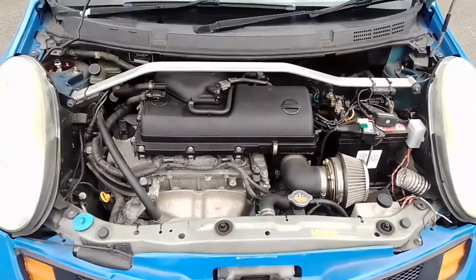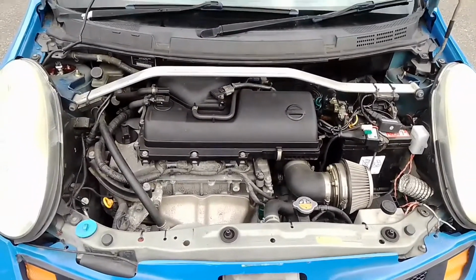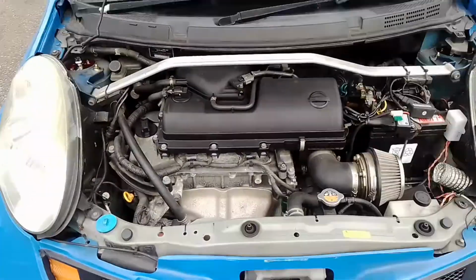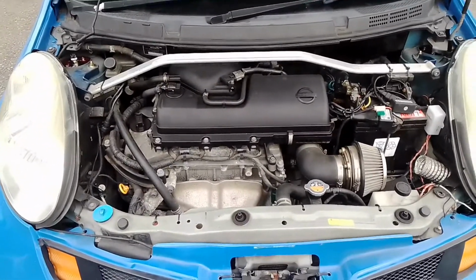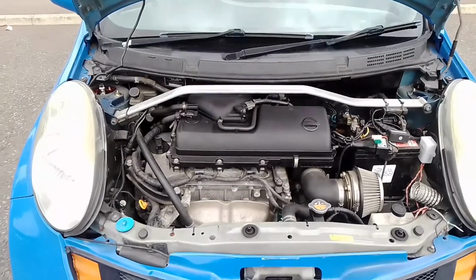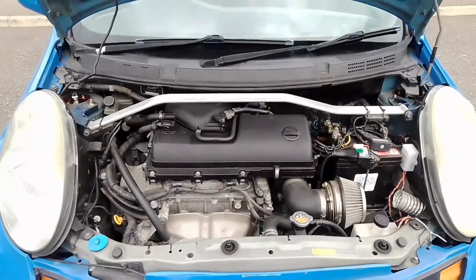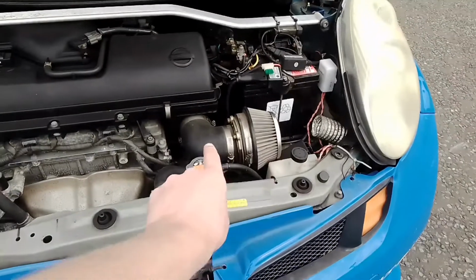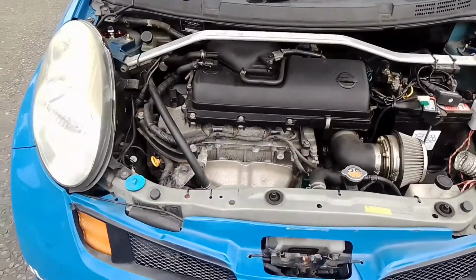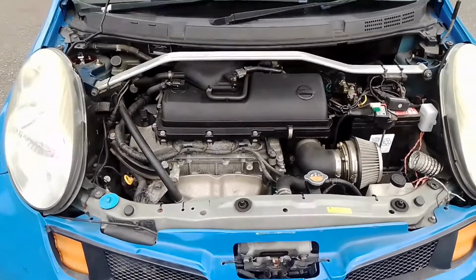Under the bonnet of the Impul you have the 1.2 CR12DE engine, producing roughly about 79 brake horsepower and 121 Newton meters of torque. The only difference compared to a European spec Micra is this has an Impul ECU. Other features of note are the Cusco strut brace. You have this pod filter here instead of the airbox, but I believe you could get an Impul panel filter for this car as well. Suspension wise, this car has been changed to run on BC Racing coilovers.